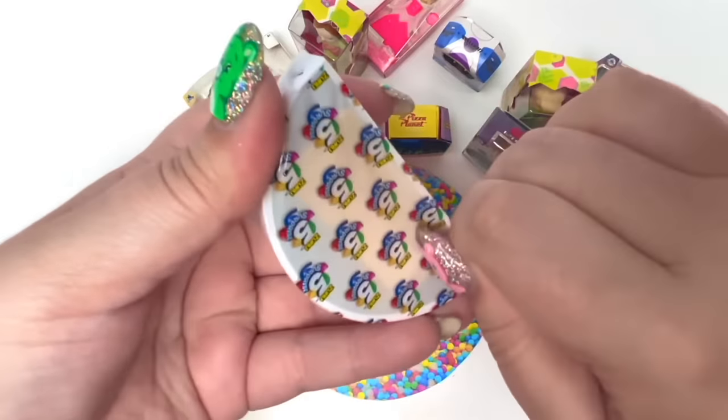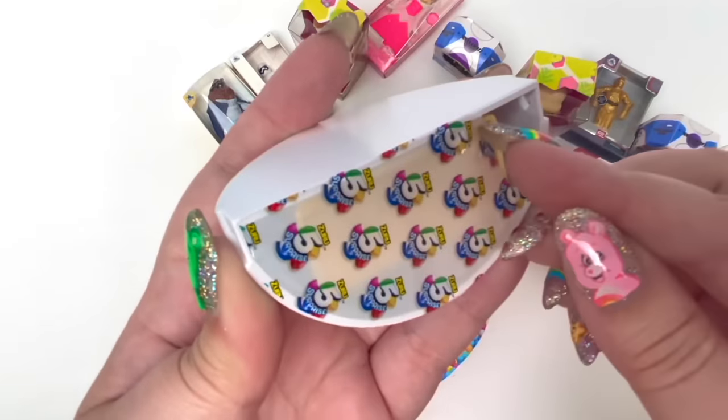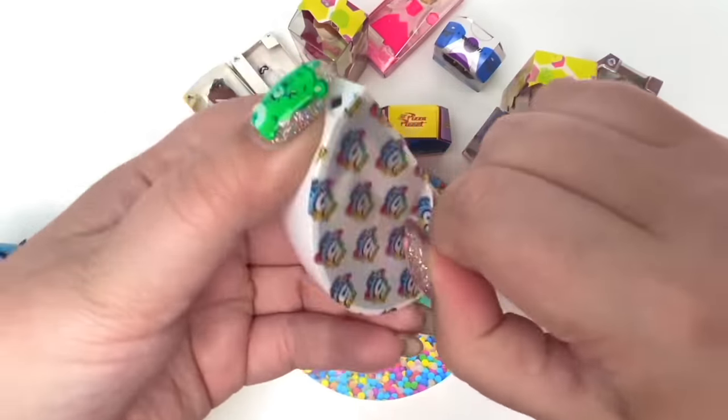All right, let's see if we're gonna get any new pieces. Let's see if Stitch is going to bring us some luck. So it looks like here we have another one of the shelves. And again, I already have both of them, so I'm not gonna put it together. All right, here we go.